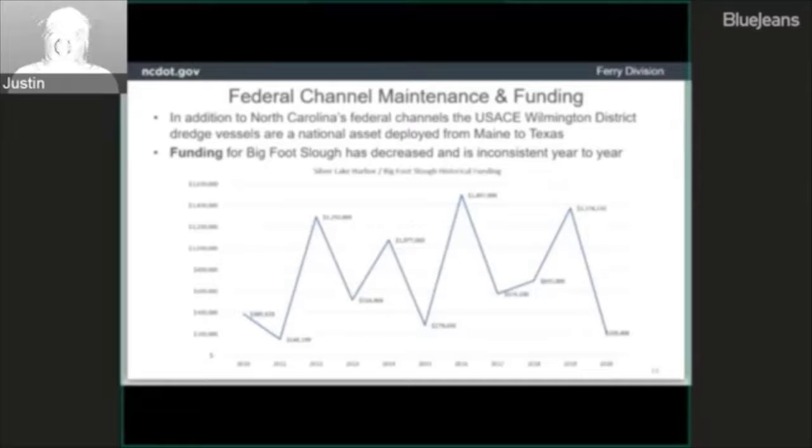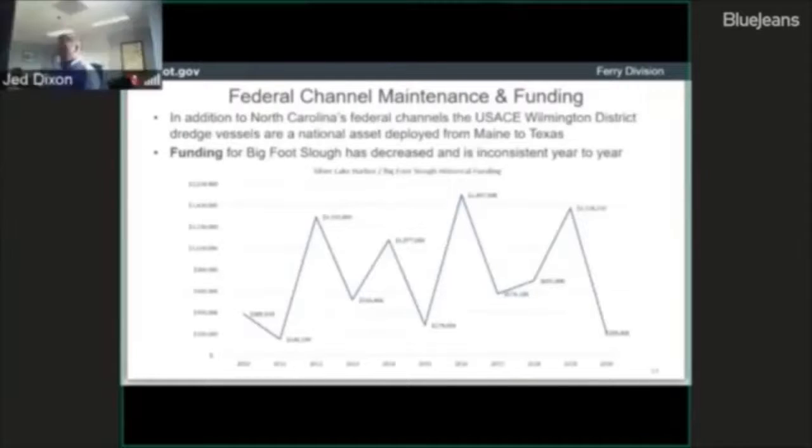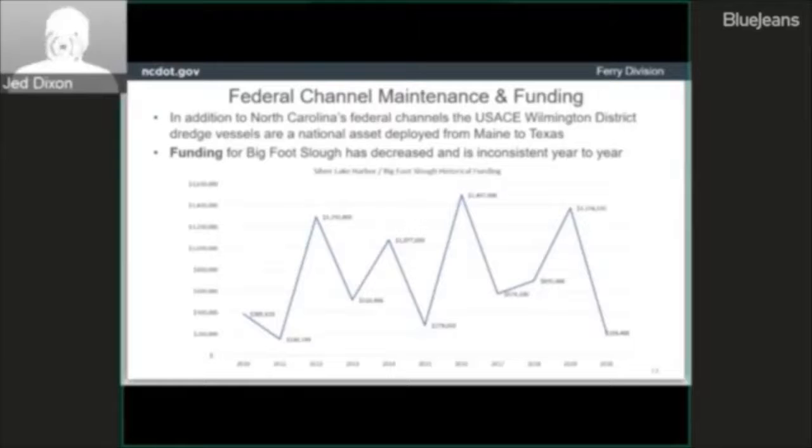Thanks, Donnie. A lot of cooperation and partnership between Hyde County and Carteret County, as well as some of the state officials that were able to make this happen. A lot of information about federal dredging and maintenance funding for the different routes we operate in.